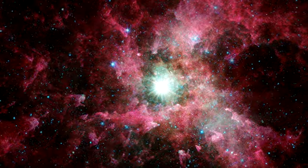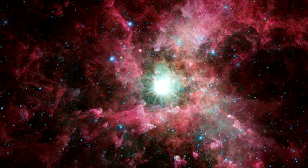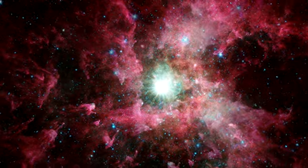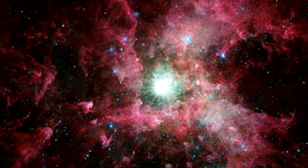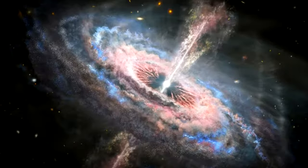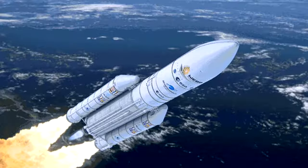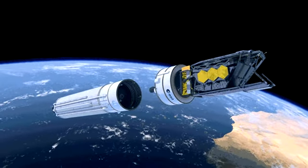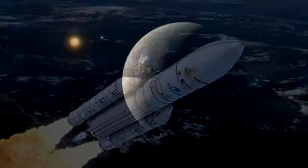Space is so vast that some parts are no-go areas for humans, because we can't survive the long journeys. However, the distance won't stop us from exploring them, and that is why we are placing powerful telescopes in space. The latest one to be launched is the James Webb Space Telescope, which will help to unlock some of the deep secrets of the universe.